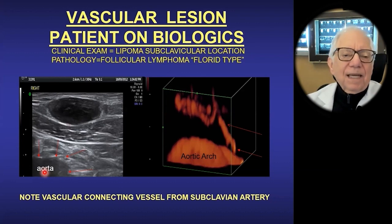When we put on the Doppler sonogram, you see this blood vessel is the main aortic blood vessel. And this so-called fatty tumor is being fed by a large artery. If you put a needle into this to biopsy it, you will get blood in the biopsy and blood all over the floor.